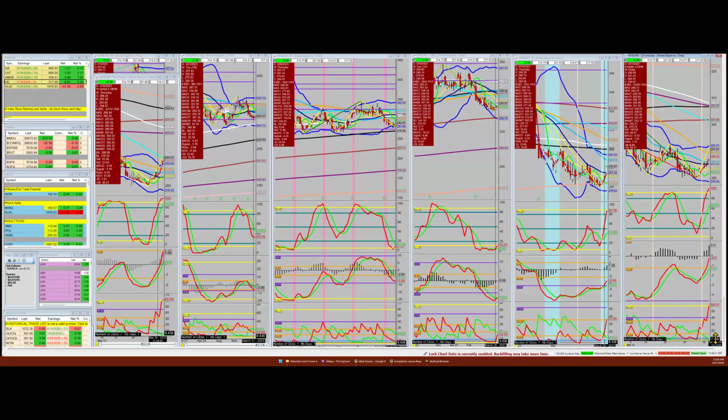We have the directional movement cocked. This is above my yellow line, but I won't count that. So that's three pieces. So a move higher to interact with this is possible. Let's just go another candle, see what happens.